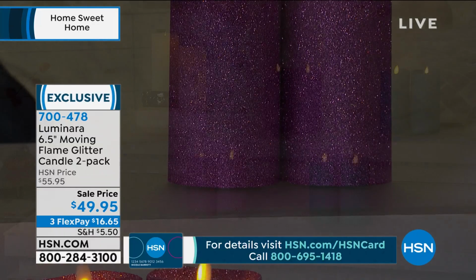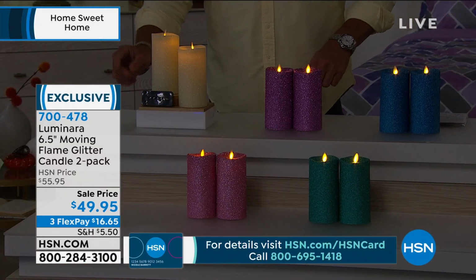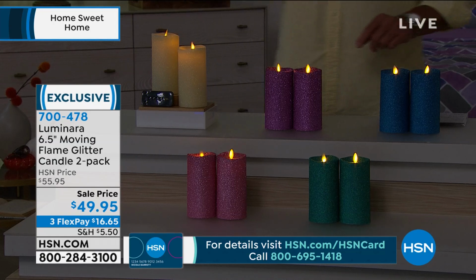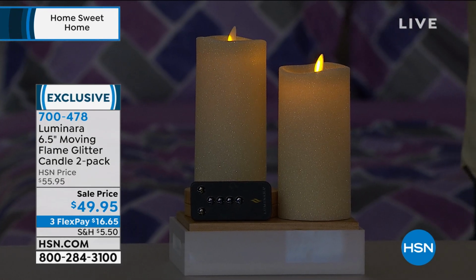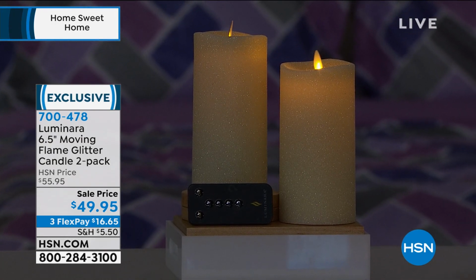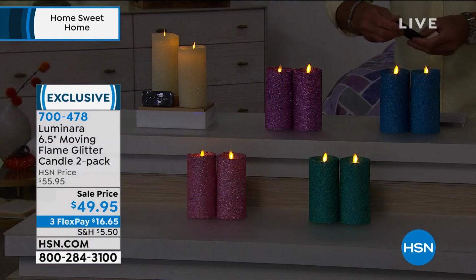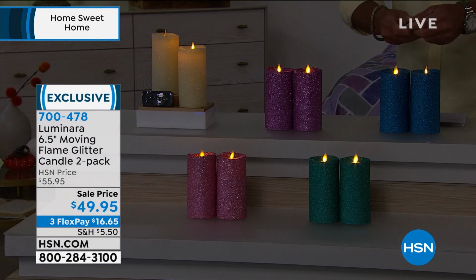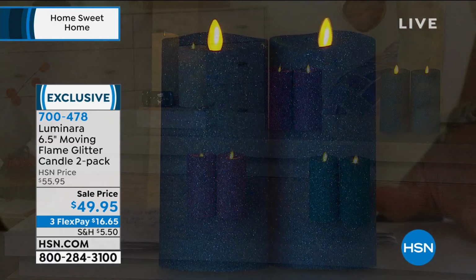They are just beautiful. You can stagger them like we have here, so you can put one up a little bit higher. They come with a remote control so that you can control them. Maybe if you want to put them up high, your kids can help you put them somewhere. And then all you need to do is use the remote control to adjust the amount of time, whether you want them to go 4 hours, 6 hours, 9 hours, or 10 hours.